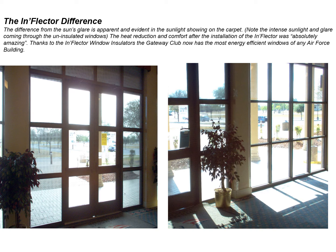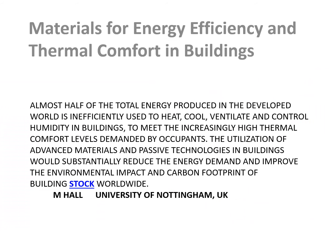Here's an even more dramatic result over here. This window bank on your right has no Inflector insulators, but the ones to the right of the door do. Now look at this carpet. So you got this light streaming in. You can't even see the color of the carpet. With the Inflector incoming heat reduction, you can actually see the color of the carpet. So this light is hitting the window, heating all the air coming in, and it's being absorbed by that carpet. So we're dramatically reducing all that heat gain.